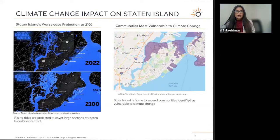In a worst case scenario where we don't take any action, the bottom left is what Staten Island is going to look like in 80 years. So you could see that sea level rise and extreme flooding under this scenario could fundamentally alter Staten Island's coastline.